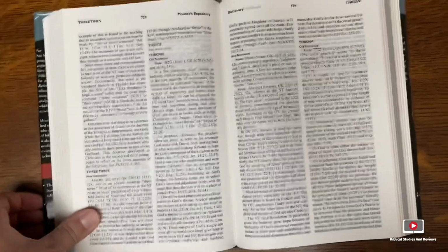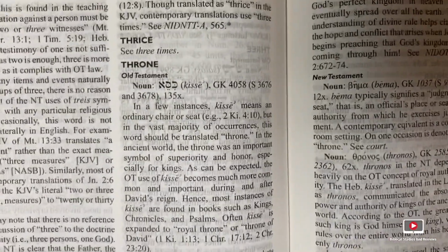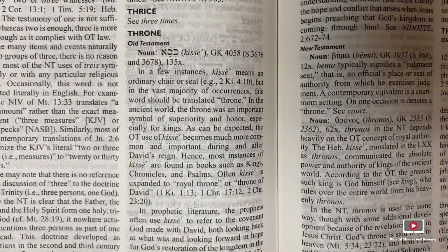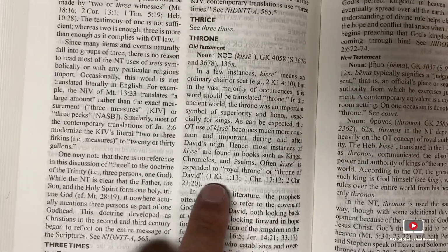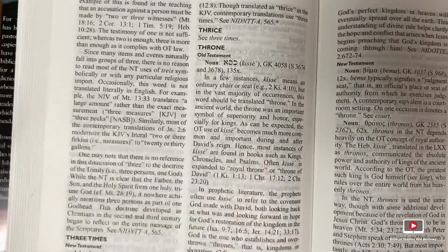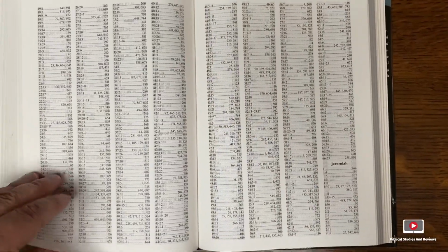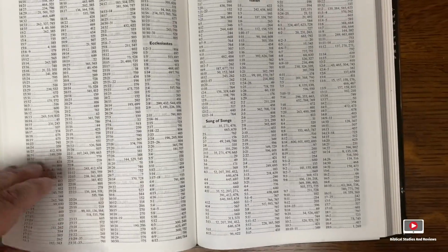So if you're reading along and you come across the word throne, you can look it up and see if they've got a reference here. If you're reading in 1 Kings, you can find out what the underlying Hebrew is there. There's also an index back here.